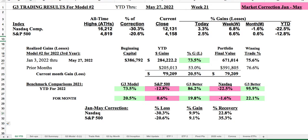The S&P's January to May correction was 20.6%, and last week it had a brief visit to bear market territory before recovering 9% of its loss this week, but it's still down 12.8%, so we're still in a correction.